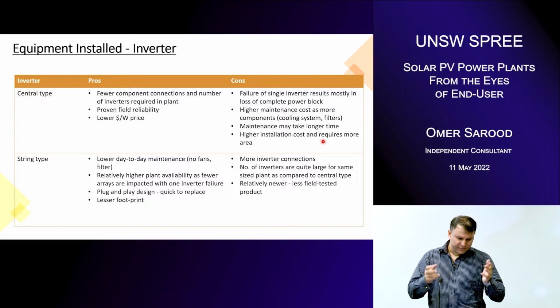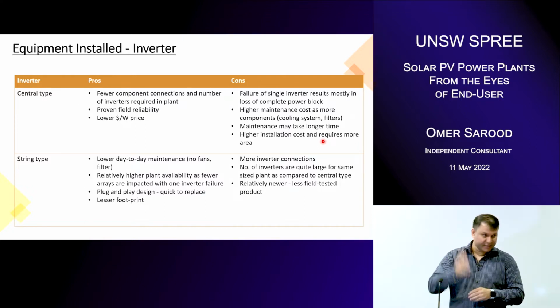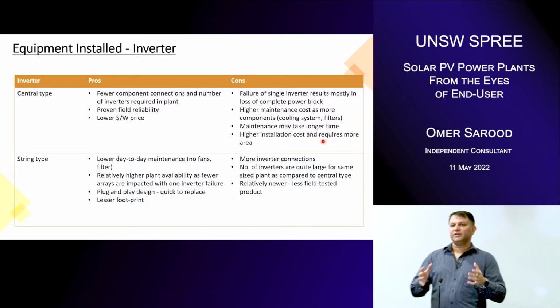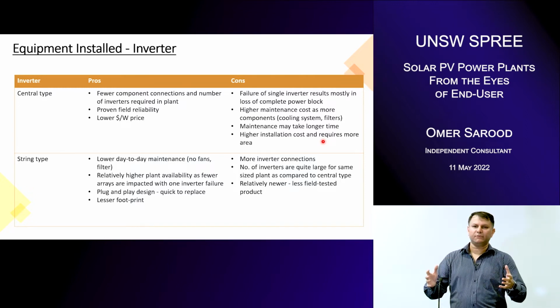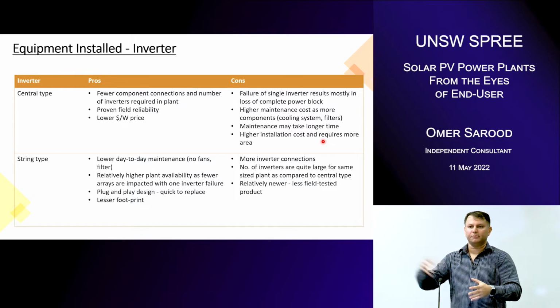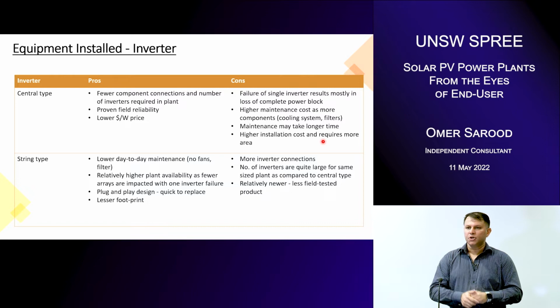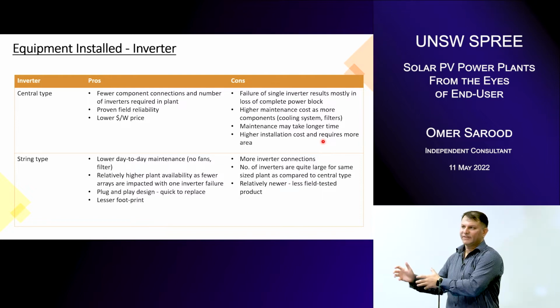So there are different pros and cons. You can read it, I can share with you later as well. But all in all, when we are talking about central inverters, please keep in mind that the number of central inverters used in a power plant is pretty low compared to string inverters, because string inverters are quite a lot more for the same power plant. So the number of issues gets amplified for string inverters, because you have to deal with a lot of devices.